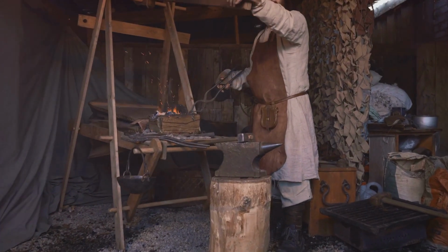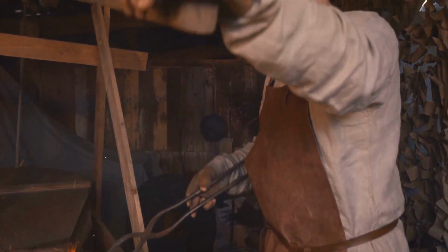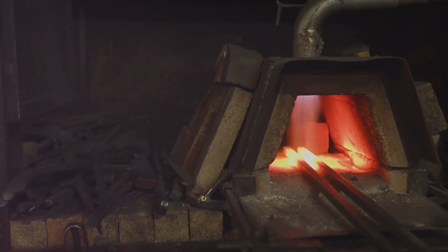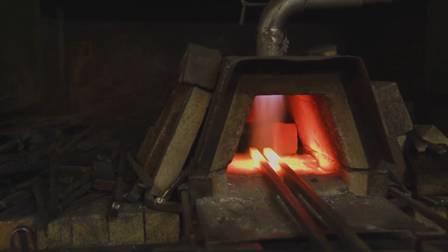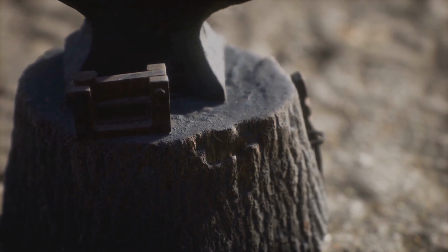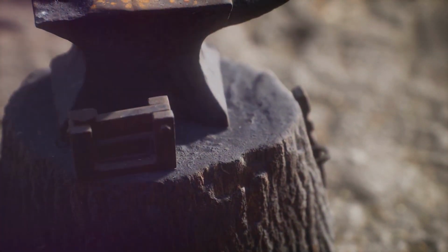Viking blacksmiths didn't have fancy workshops or modern tools. They relied on simple yet effective tools to shape metal. Their forges were often little more than holes in the ground, fueled by charcoal, creating intense heat that could melt even iron. Their anvils, typically large stones or blocks of iron, served as the foundation of their craft.